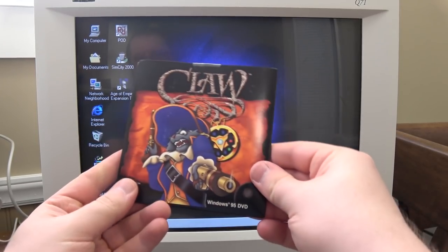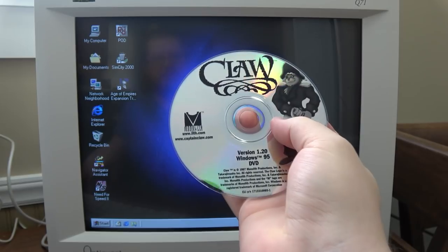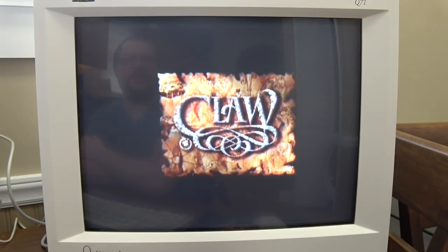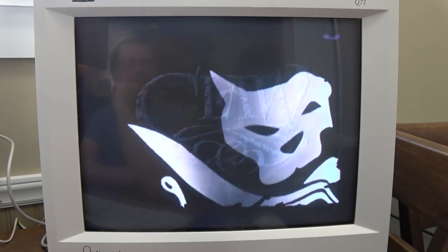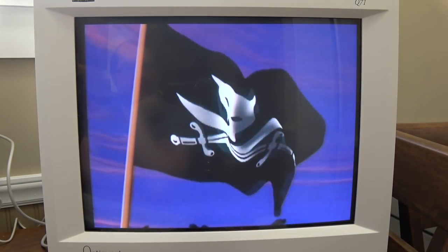All right, well, let's try some of the stuff that it came with, like Claw here, the DVD-ROM edition 1.20. Awesome. Okay, so it has flipped over into the DVD video portion here, and I'm seeing a little bit of flicker, but other than that, I mean, it's very clear.